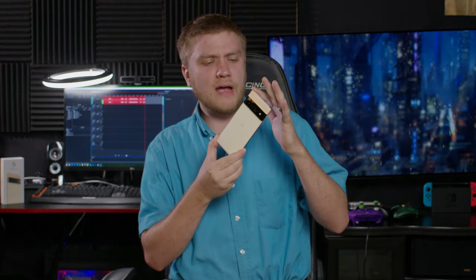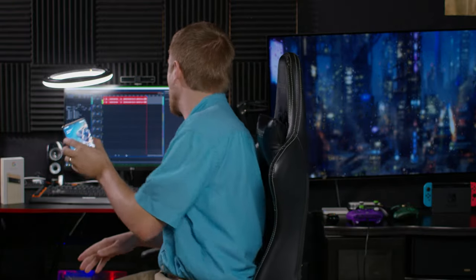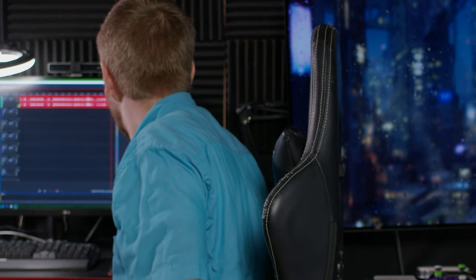But moving on from the camera hardware, let's talk about the rest of it. I mean, I really like the design. It really feels unique. The camera bump is something I haven't really seen before in the industry. It kind of has this funny hack where you can lean it up against a monitor and it will stay there.